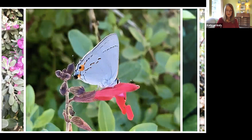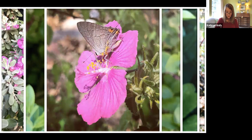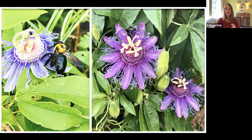So a gray hair streak on salvia. I think that's autumn sage there. A gray hair streak on our Texas rock rose. An eastern carpenter bee on the native passion flower, Passiflora incarnata, which you can tell because it's got a three-lobed leaf. In comparison to a non-native passion flower, this particular one has a five-lobed leaf. So that's one way you can tell the native from the non-native.